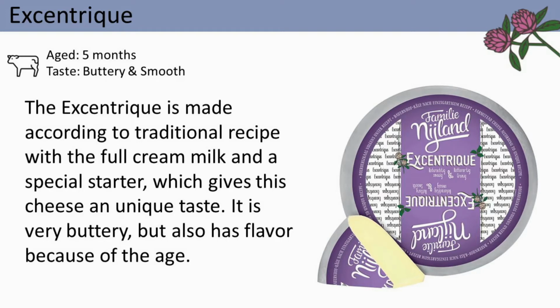Let's talk about the four cheeses. First of all, we have the eccentric. This is a cheese that is ripened for 5 months. It's buttery and smooth. So I always say it has a very buttery flavor.